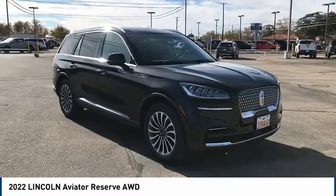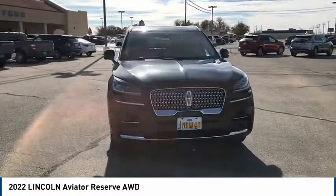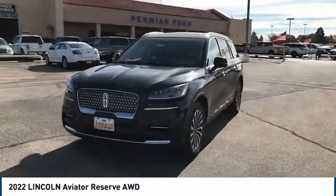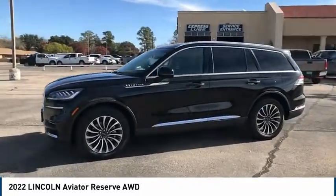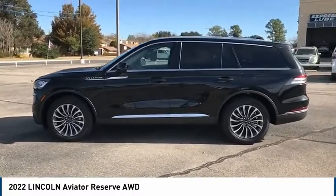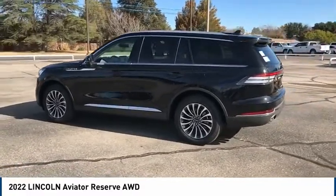You are going to love the 2022 Aviator. The Lincoln Aviator is the luxury division's mid-size sport utility vehicle. Based on the Ford Explorer, the Aviator combines a rugged, truck-based platform with a smooth luxury car ride. Properly equipped, Aviator can tow up to 7,300 pounds, significantly more than most imported SUVs in its size class.